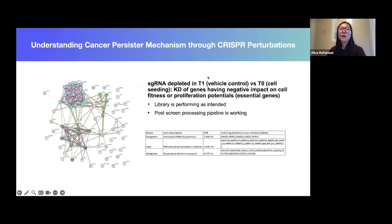And we can look at the T1 versus T0 comparison. These are the guides that are depleted in the vehicle treatment, and that gives us a sense of how successful our screen is. Indeed, when you put the top hits into the STRING database, it nominates genes involved in ATP respiratory electron transport, mitochondrial metabolism, and tRNA biosynthesis. So these are very common essential genes, which gives us the sense that there are signals in our screen.